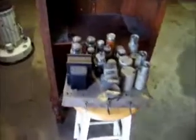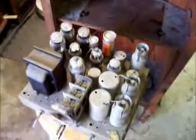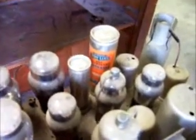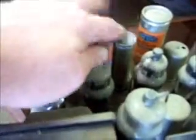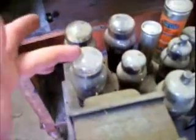And here she is in all of her glory. It's a rather impressive looking radio for as small as the cabinet is. That's a Sprague 600 line dry electrolytic condenser, 8 microfarad. Isn't that amazing, how big that used to be and how small they are now? This one over here is a Mallory. And we have a nice little combination of Raytheon, Tung-Sol, RCAs.